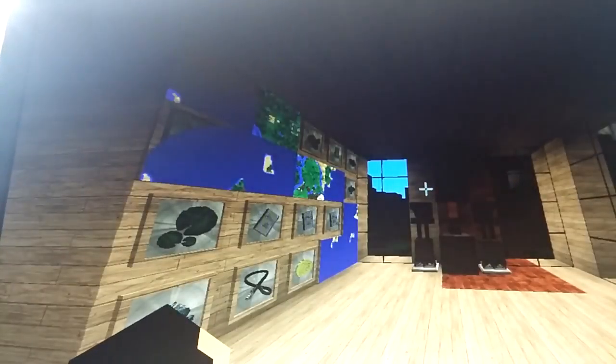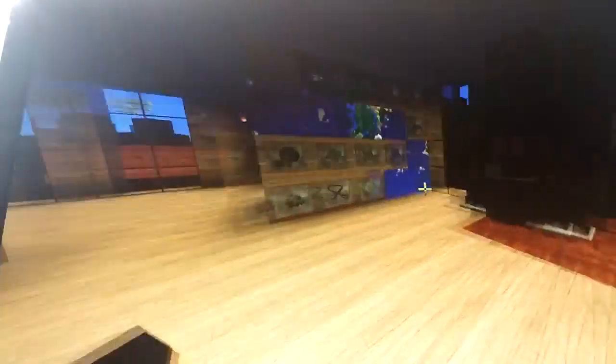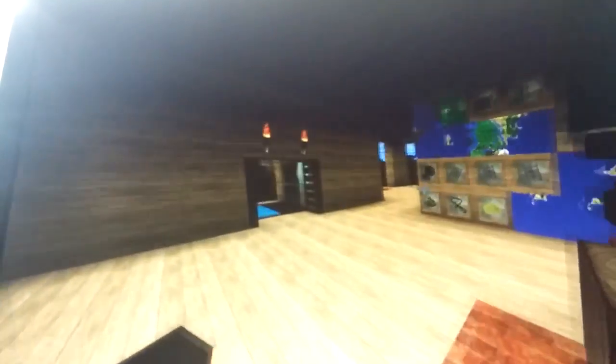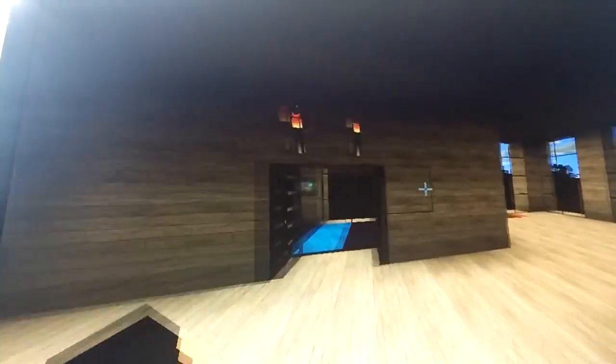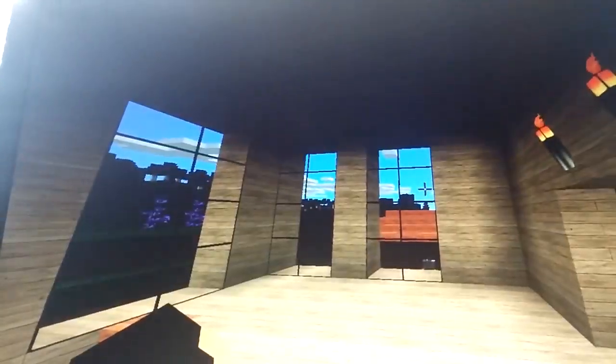So, hey guys, it's Katie here. And today I'm going to give you a tour of the world I'm going to have the new series in. So, this is a washing machine. I'm currently using a texture pack that makes everything look really realistic. So, yeah. I'm wearing this lovely Star Wars shirt.